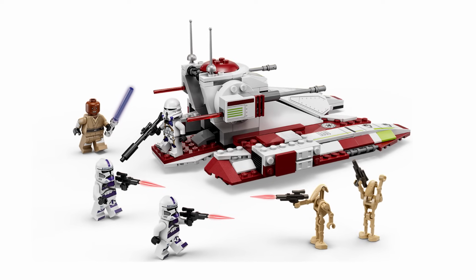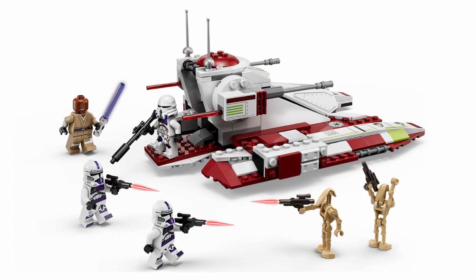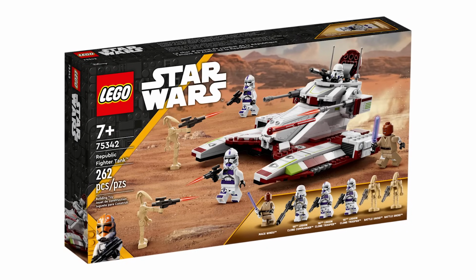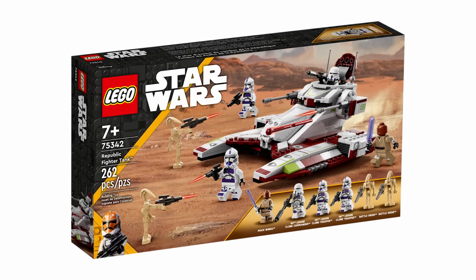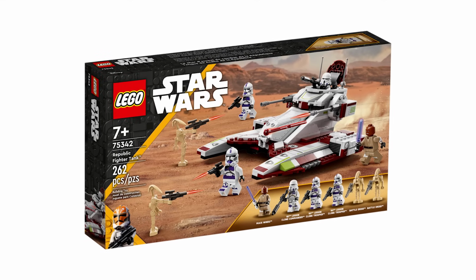Although I did end up selling off my extra Mace Windus, Commanders, and Fighter Tanks, just keeping those 2 regular purple clones for the army there. But yeah, great army builder here at 40 bucks. Just unfortunately a pretty ugly one as far as the Fighter Tank goes. It's the worst of the 3 Fighter Tank builds.